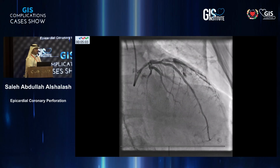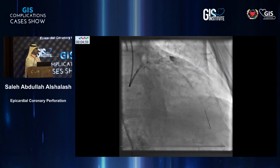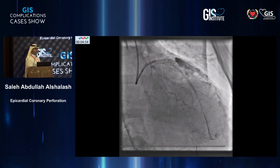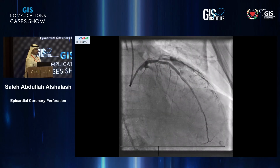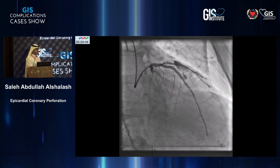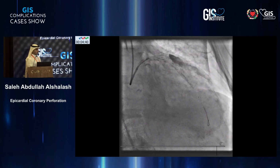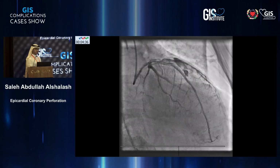and we observed him in the cath lab for 45 minutes. He was rock solid. He was happy. He was talking to us about his life, and everything was just great. And I remembered the wisdom of don't treat the X-ray, treat the patient. So I convinced my partner that we're gonna do nothing. And he said, no, that's not okay. Let's just do something. I said, look, we're gonna keep him in the CCU.